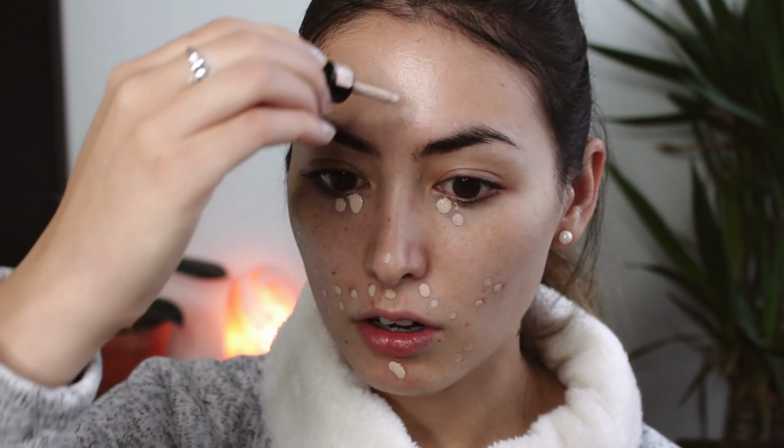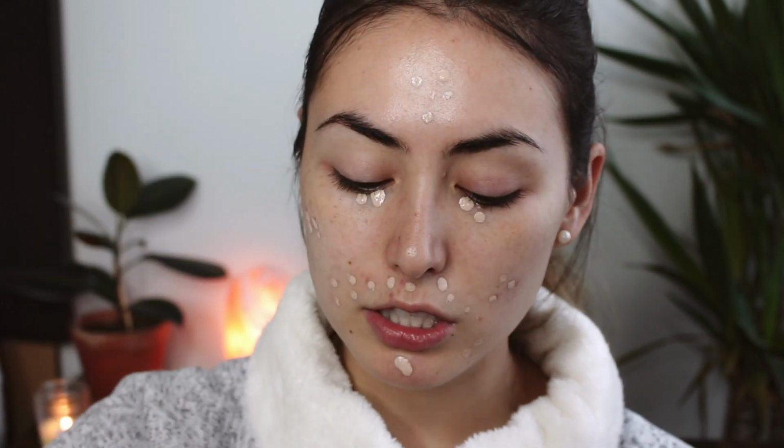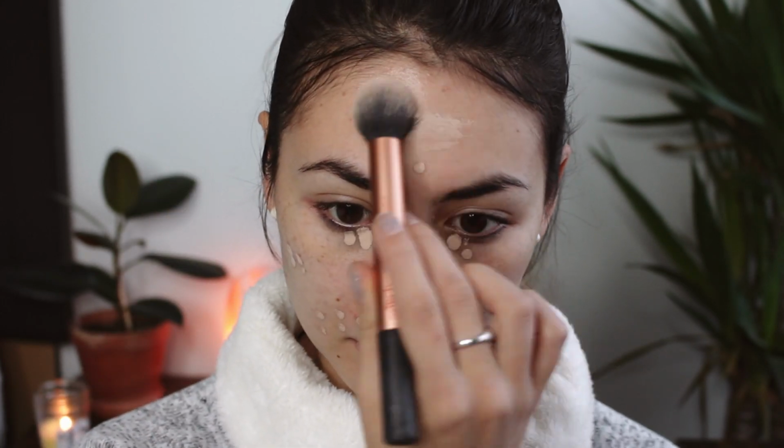So I'll just do a little dot, maybe a dot and a half, and then around my mouth on top of those scars, on some problem areas here and there, and then areas around my mouth where it's slightly red, chin, and then on my forehead as well, just to make sure things are balanced. And then I'm going to use my Real Techniques contour brush.